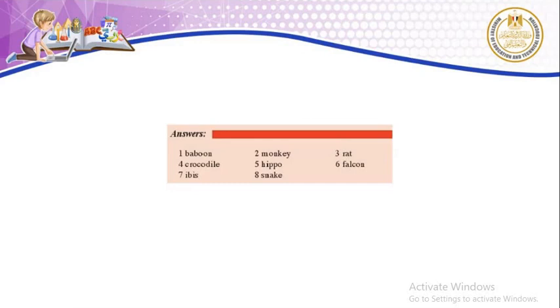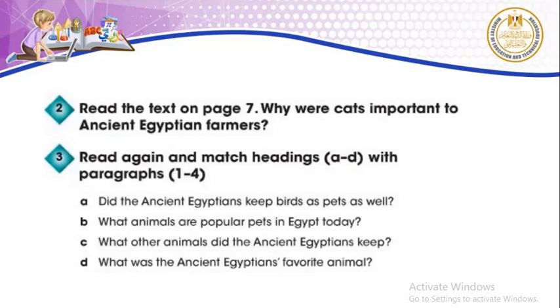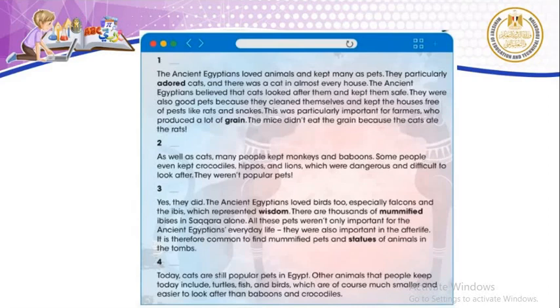We will read the text on page 7, and we will answer, why were cats important to ancient Egyptian farmers? And in part 3, we will read again and match the headings from A to D with paragraphs from 1 to 4. Let's read. The ancient Egyptians loved animals and kept many as pets. They particularly adored cats. And there was a cat in almost every house. The ancient Egyptians believed that cats looked after them and kept them safe. They were also good pets because they cleaned themselves and kept the house free of pests like rats and snakes.